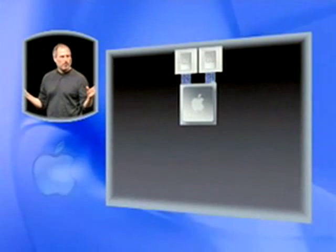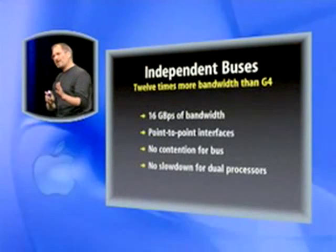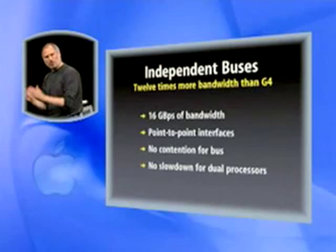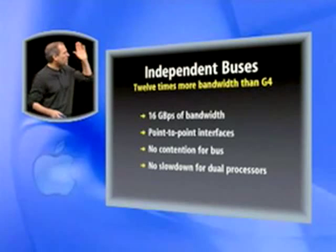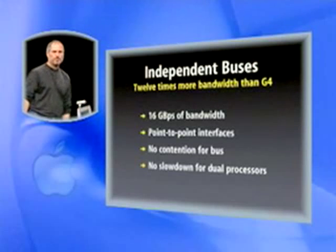Now, when you add 2 processors, this is where these independent buses really come into play, because one processor does not slow down the other one at all. They're completely independent. We have 12 times the bandwidth of the G4 here, and again, there's no contention for the bus, no slowdown when you add a second processor.